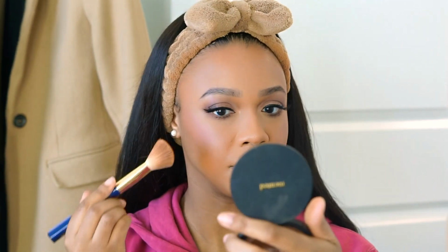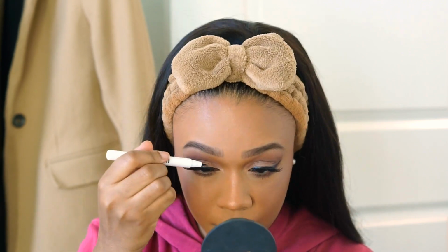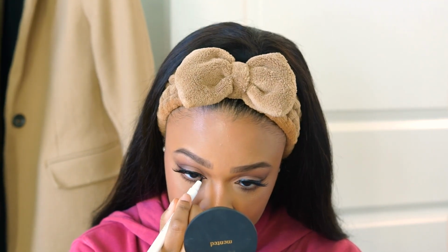I just looked in the mirror and this made for such a pretty doll eye look, but I think I want to elongate my, hold on, we're adding a little more bronzer. I wanted to elongate my eyes a little bit, so I might bring that inner corner in just a little bit. So you see how we're making it look a little longer? It's like a subtle cat eye thing going on.